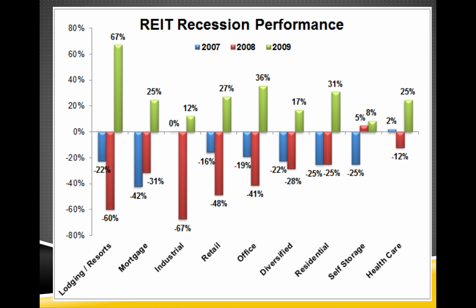So those green lines, there was a rebound in 2009, towards the end of 2009, but it was not yet as significant in order to make up for all of that. You'll see that lodging and resort REITs, because people were basically not traveling because of the Great Recession at that time, did extremely poorly. Industrial REITs did poorly. Retail REITs, a lot of stores closed. Even offices, there turned out to be a lot more vacancies. Healthcare REITs pretty much held their own in this period of time.